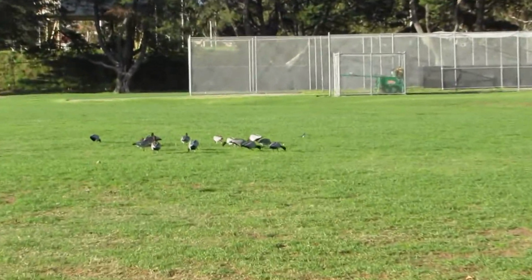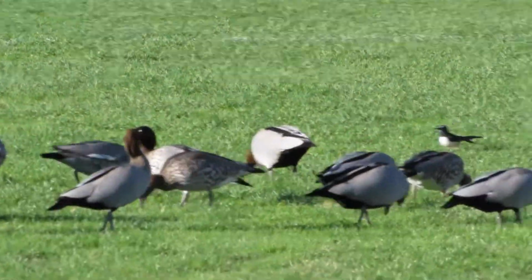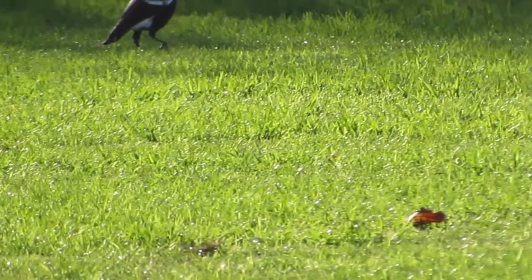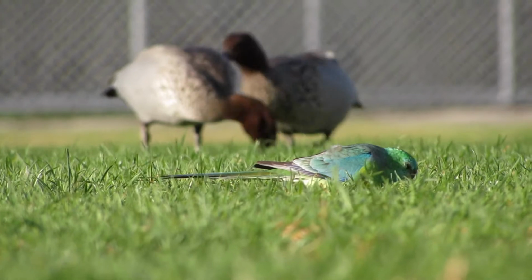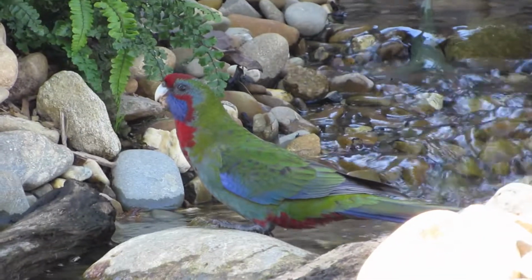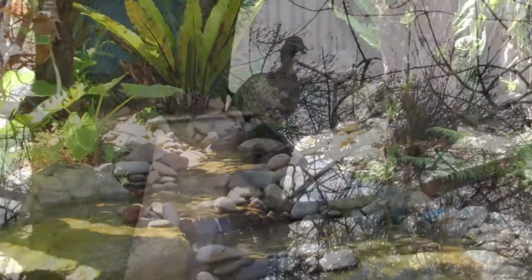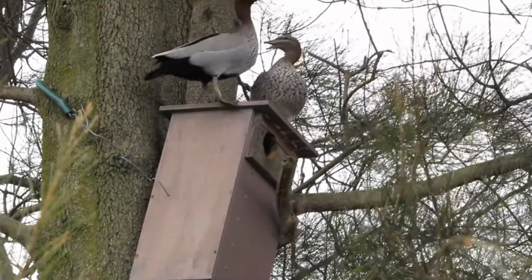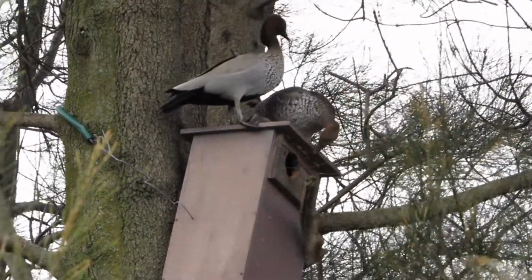A flock of wood ducks grazing on an oval, and in the background a willy wagtail snatches insects that are flushed out by the ducks. Here's a magpie on the same oval listening out for worms, and a red-rumped parrot or grass parrot picking up seeds. This is a crimson rosella, which has just come down to somebody's little garden pond for a drink. Early in the breeding season, these wood ducks are out looking for tree hollows, but this nest box was designed for rosellas, so it's a bit too small for them.